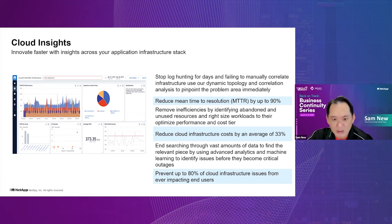So the software we have in Cloud Insight is able to do the correlation. We can find where the issues are and look at the whole latency across the entire stack. Basically, the DNA is really to help you find out the issues. Plus, we can help you reduce your infrastructure cost by 33% on average. Okay.